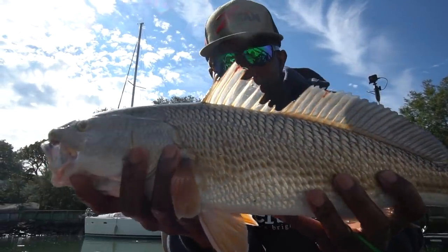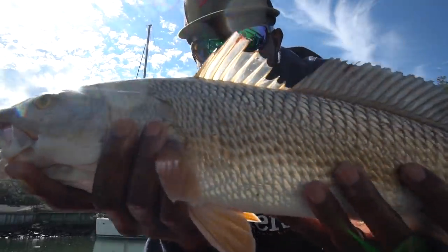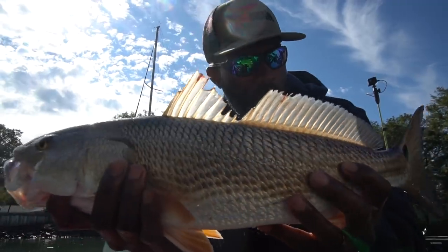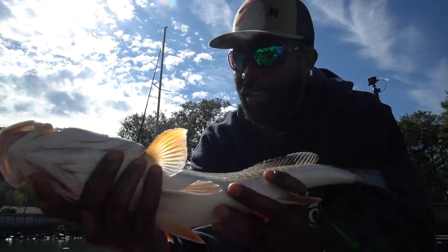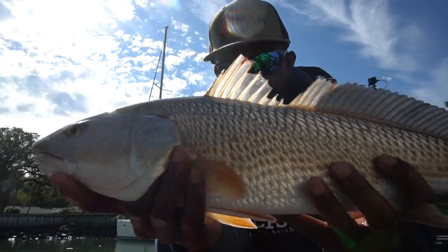That was actually on light line. That was 7-pound test. Let me get this guy back in the water, and I'm gonna show you the exact bait that I was using. I stepped it up to a little bit bigger bait this time. I was using a diesel minnow, which is a 4-inch bait, in a little bit darker color in this little dead end canal right here, and this guy just got it right off the rock. So let's get this guy back in the water.